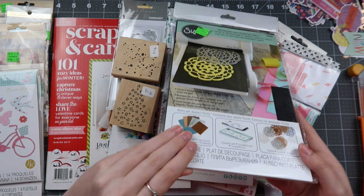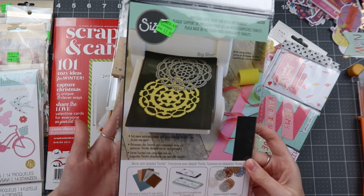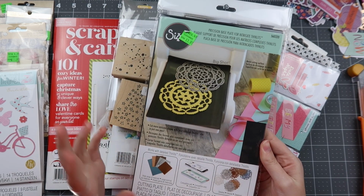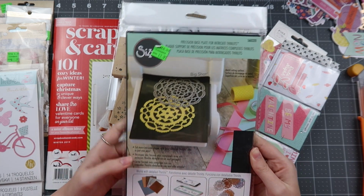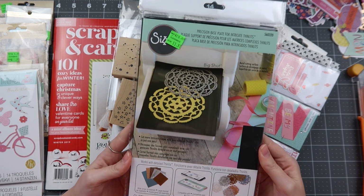And then there's this. This is a Sizzix precision base plate for intricate thinlits. So I don't have a Sizzix machine, and it does not fit in a cuddle book. I was really hoping it would. It's just a little bit too big, and there's no way I can cut through this. But this is originally $26.50, and I got it for $9 instead of $14.